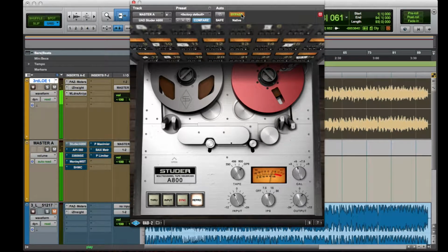All right, so for me, it pushed out the bass a little bit in the midrange, and it kind of brought the bass to life a little bit. So that's why I like having that one on there.